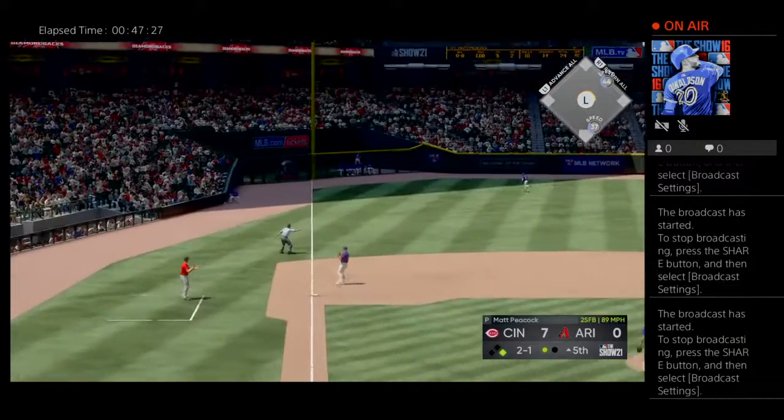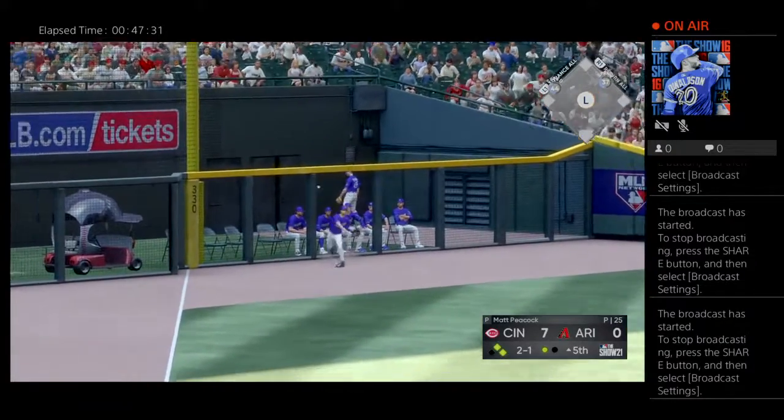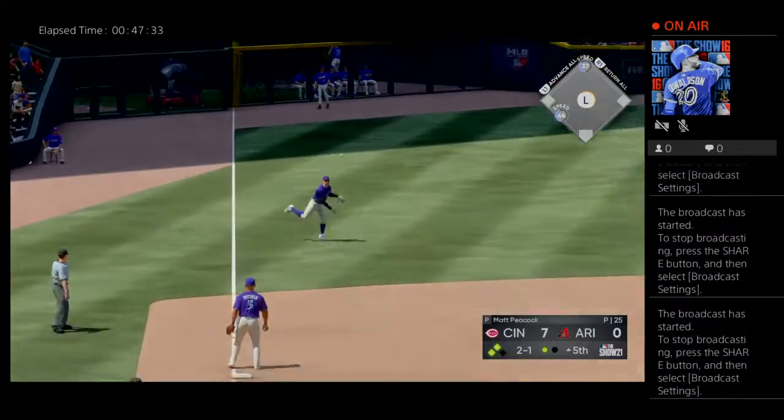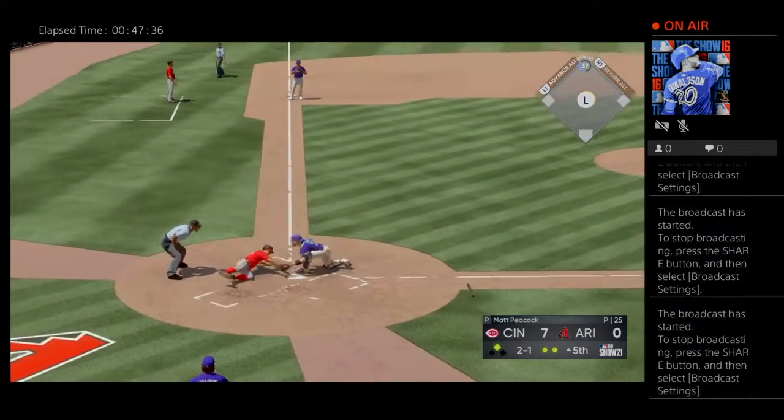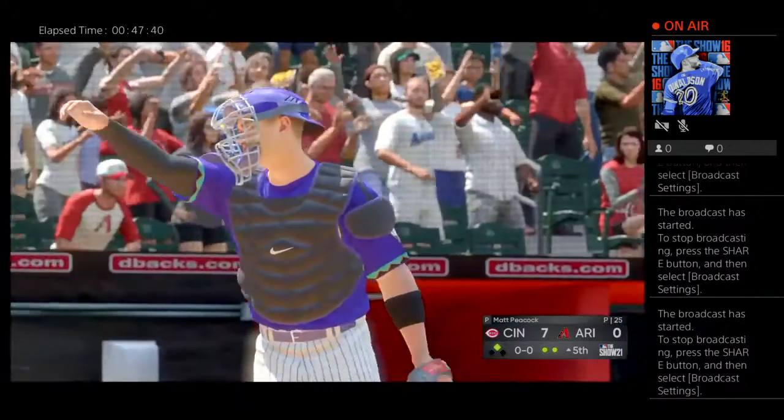Drilled down the line. And this gets past him at third as it hugs the line. A fair ball. Perez rounds the corner and is headed home. Is in time, and he's cut down at the plate as they team up to gun him down.